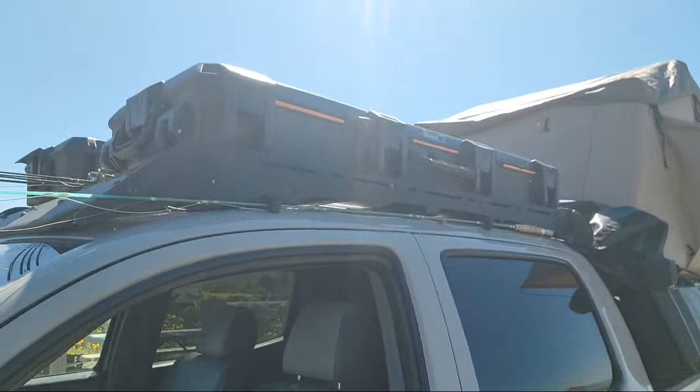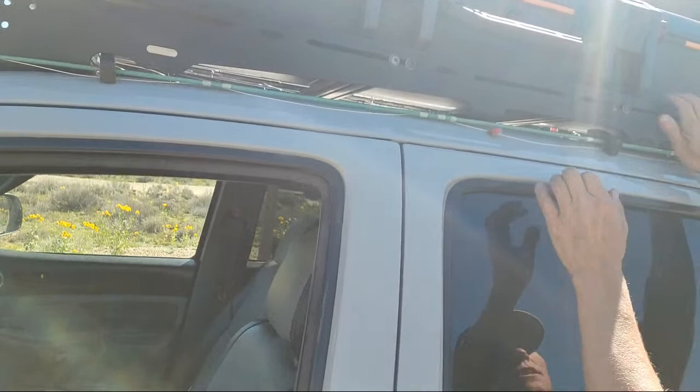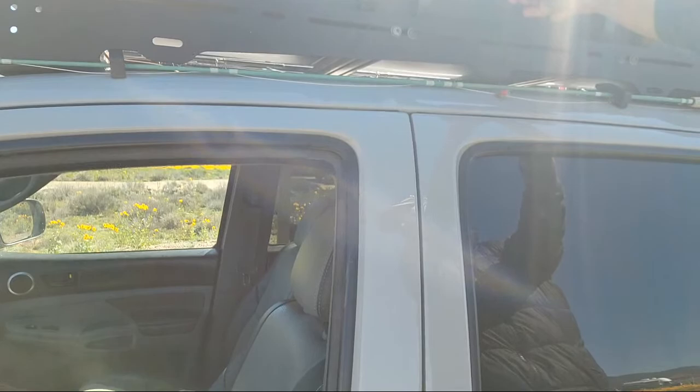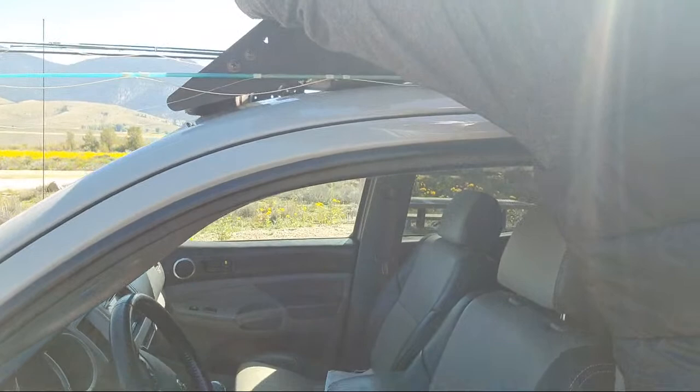And this is the one that has most of the recovery stuff. I've got the tow strap. I've got what's called a soft shackle. I love all these handles. Like, I almost just fell back and I can grab it. It's nice. You just got to remember to close these up before you head off.